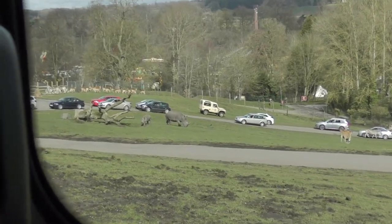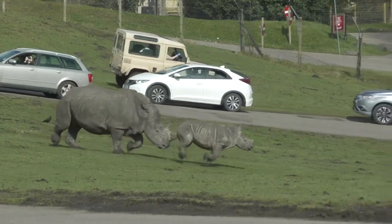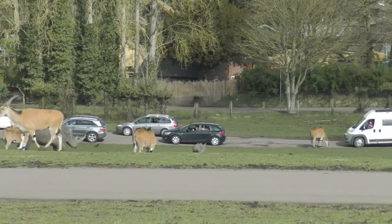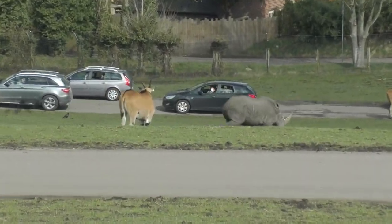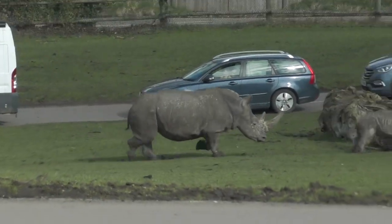There's the baby rhino. She's a little girl. She's still in training. She's having a go. She's still looking. She chases the zebras in the end. Oh no, she gets into trouble. There's mum chasing after her. Look. Look at that. Oh my.